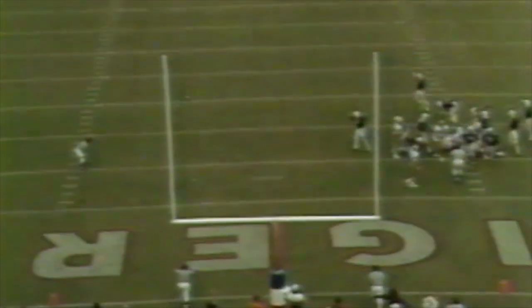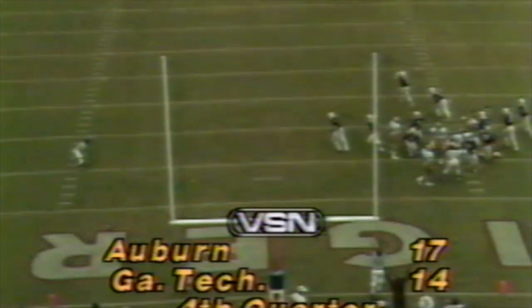Al Del Greco, the freshman, will come in to attempt a 21-yard field goal, and Al will stick it right through there, and that's your ball game. Well, I'm sure Al's a very happy young man to be able to make that and give Auburn a big win over their rival Georgia Tech.